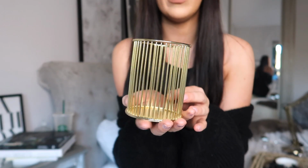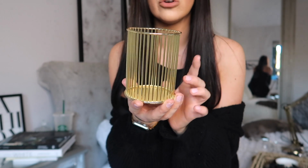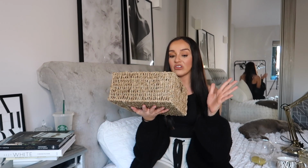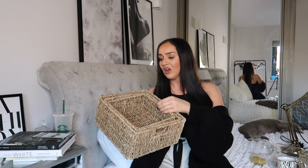And then I also got this pen holder to go on my desk, just so I can put all my pens and stationery and stuff in there. So I thought that was quite cute. This was £6 off Amazon, which I didn't really think was too bad. Okay, and then the last thing I picked up from Amazon was these little seagrass, that's what they're called, seagrass baskets, wicker baskets, straw baskets, I don't really know what to call them.